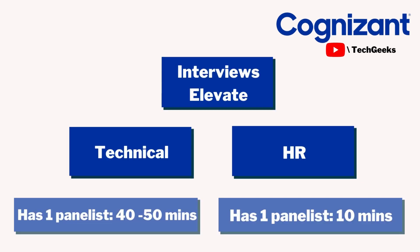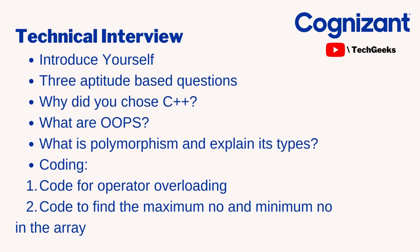Okay, so after this skill based examination, I got shortlisted for the Elevate profile. And the Elevate profile and also the Next profile, both of them have a similar procedure and similar type of interview rounds. So I had two rounds. One was the technical and second was the HR round. The technical round had one panelist and it lasted for about 40 to 50 minutes. As for the HR round, it also had one panelist and it was hardly 10 minutes.